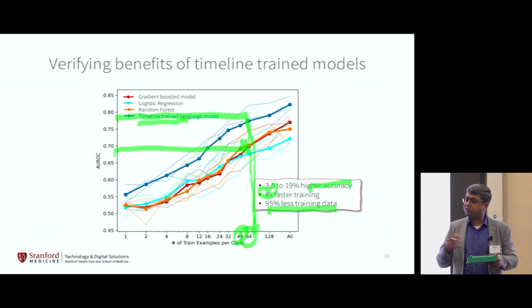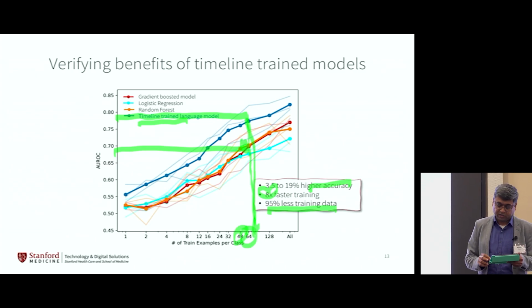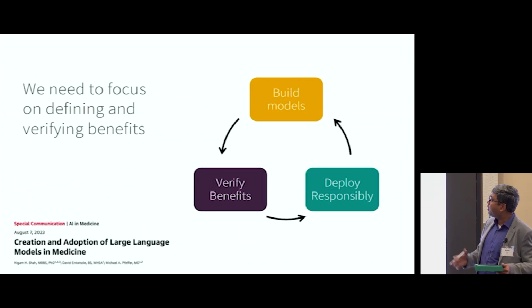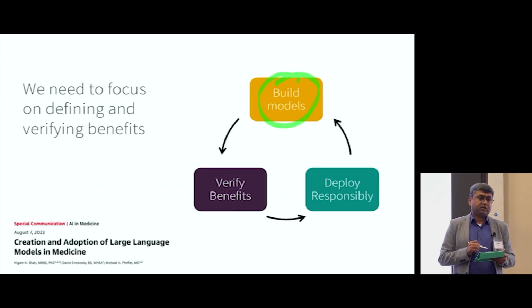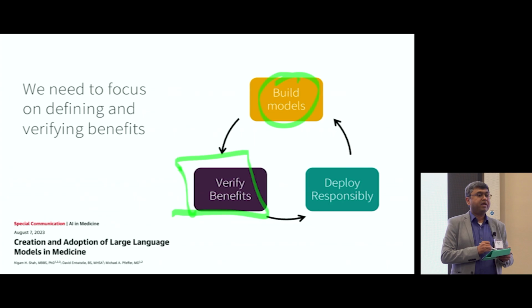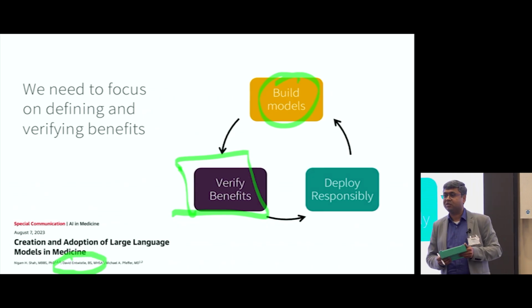So that's just a flavor of the kinds of things that are now possible with the use of technology. And overall, I would close out with, instead of focusing on building models in a healthcare system, we want to focus on verifying benefits. And at the expense of embarrassing David a little bit, he's a co-author with us on this, creating and shaping the adoption of large language models in medicine.